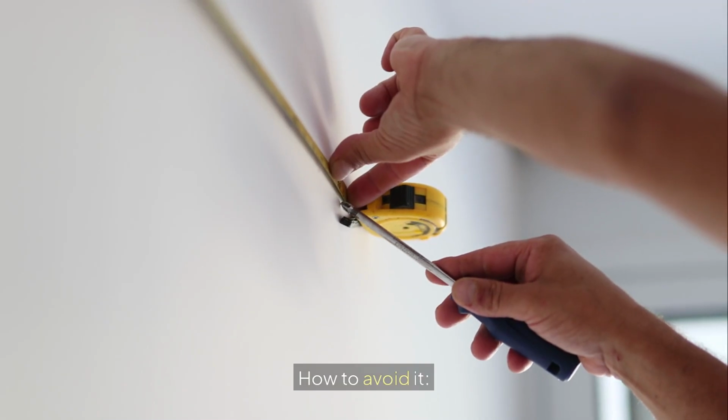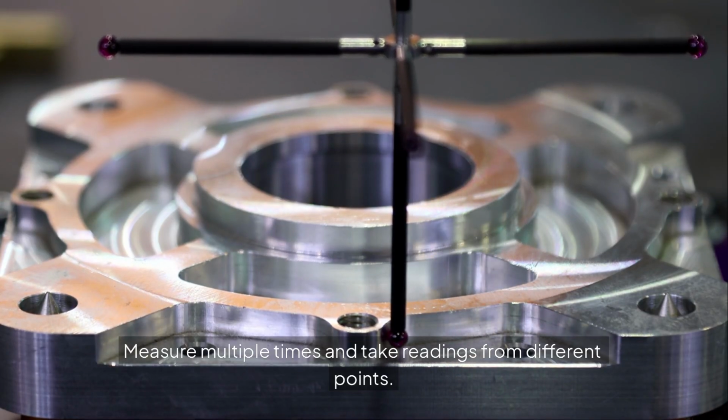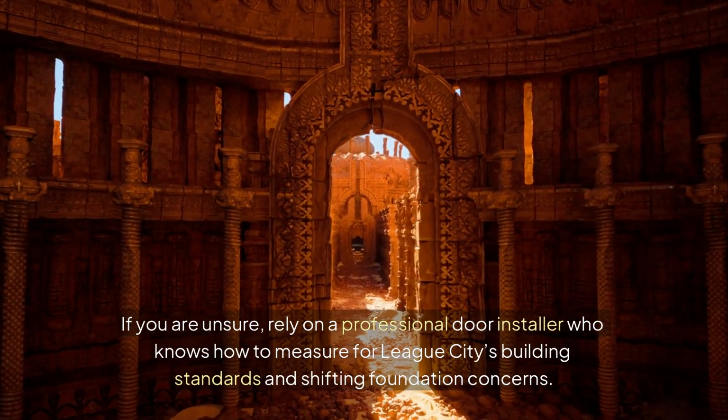How to avoid it? Measure multiple times and take readings from different points. If you are unsure, rely on a professional door installer who knows how to measure for League City's building standards and shifting foundation concerns.